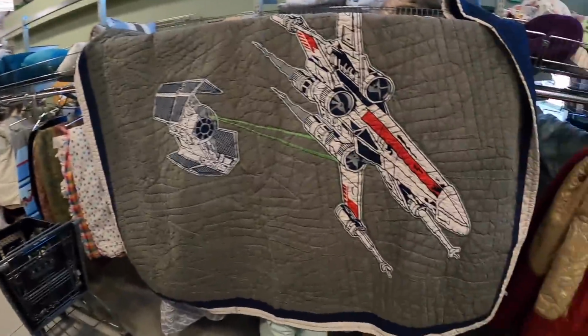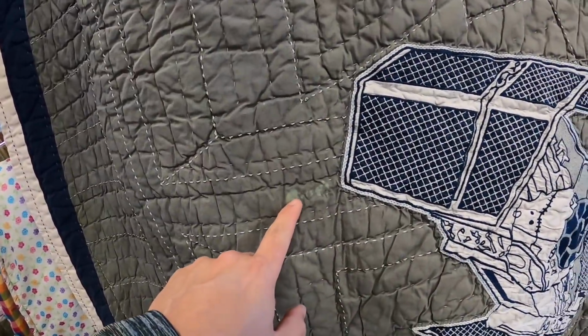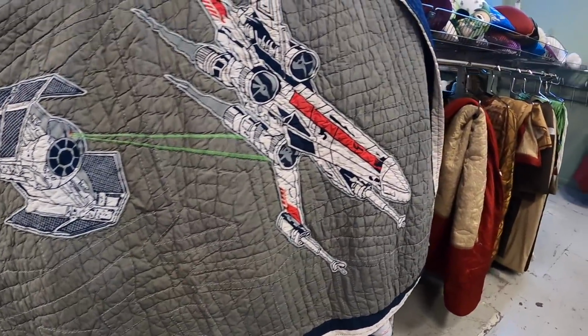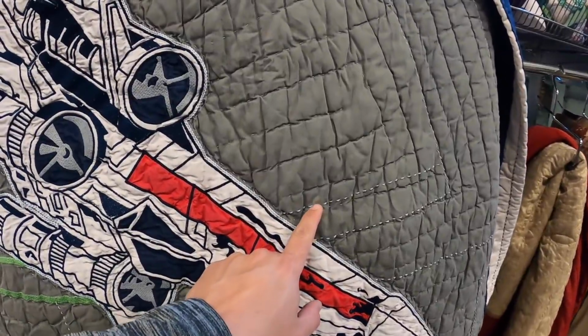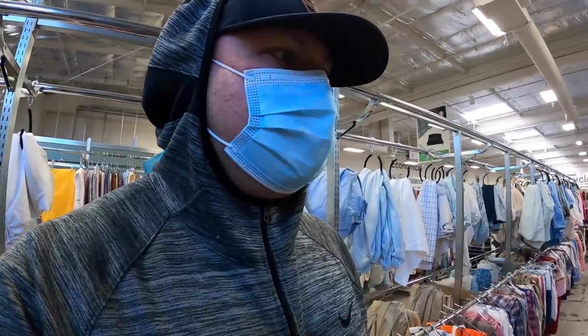A couple other things is that it does have a few condition issues. Like there's a little stain right here, and I thought I saw another stain somewhere else as well. So it's not perfect condition, but it's not horrible. Here's the other stain I found. So overall, nice condition other than those couple little flaws.